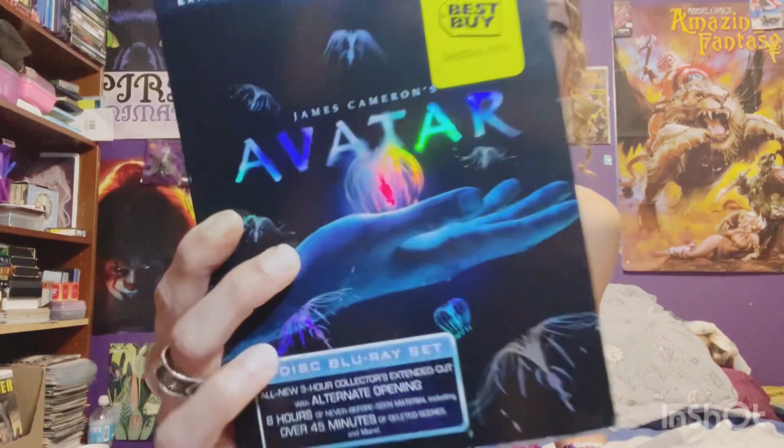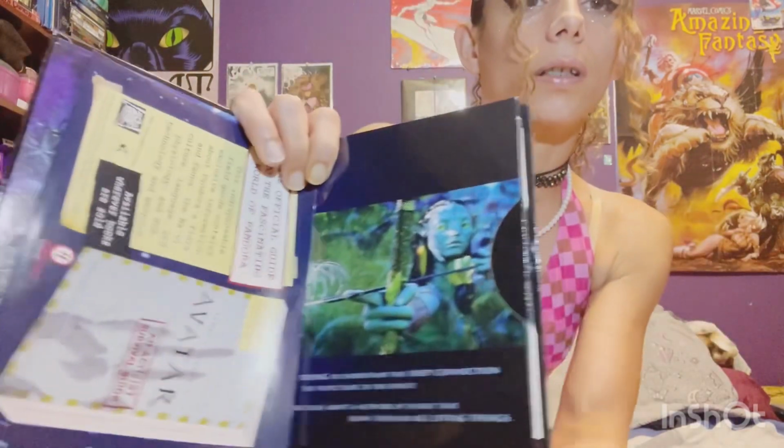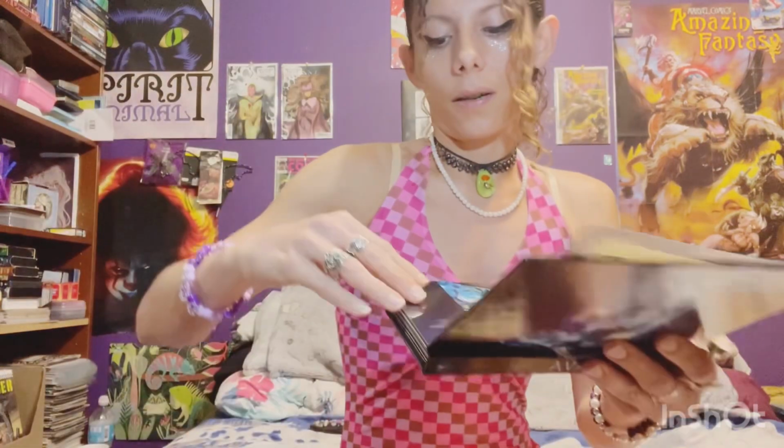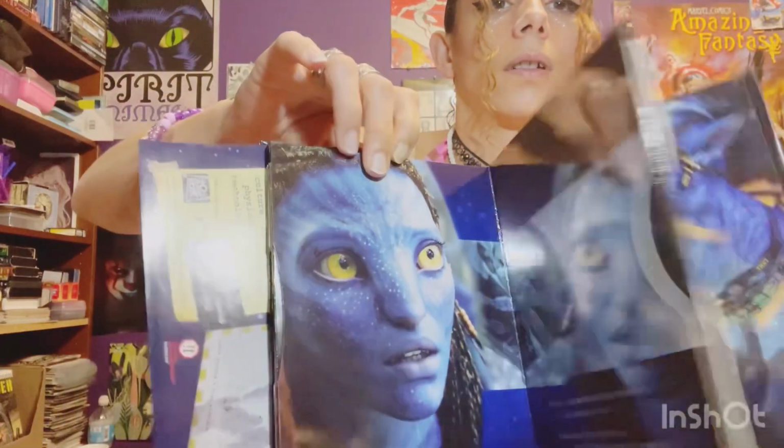And I got 3 DVDs. I got Avatar as the first one, and I picked this one up because it's a weird booklet version. It says it comes with 8 hours of unseen footage and 45 minutes of this and that, and it's just kind of awesome. Each disc comes out of the little slots. It's so cute. So I thought that one was a good pickup.